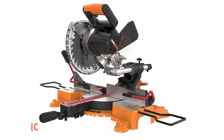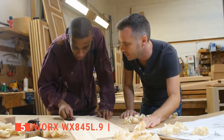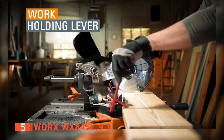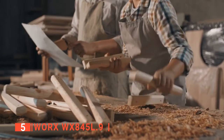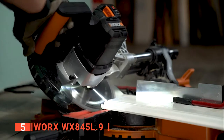The 5th product on this list is the Works WX845L.9. If you are a DIY enthusiast, a miter saw is one tool you shouldn't pass on. The Works is a cordless compound sliding miter saw that gives you as much flexibility as you need when making crosscuts. From the blade to its housing, holding clamp, and everything in between, this miter saw is built to be sturdy, handy, and efficient. For starters, it isn't only for home projects, but will fit into workshop settings as well, because it has an impressive performance that allows you to make different bevel and miter cuts in no time.